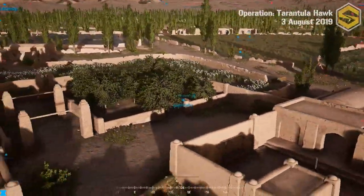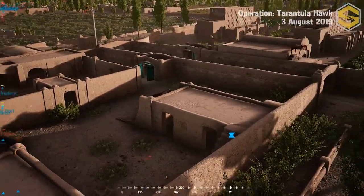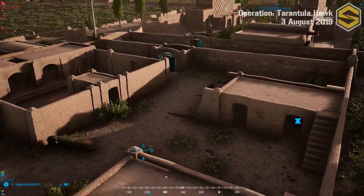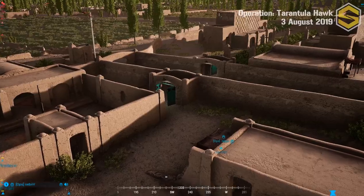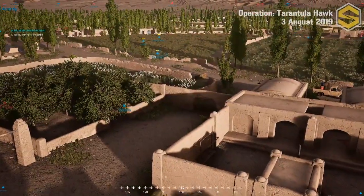I'll watch radio. Actually, can you watch our west? That's kind of the same direction. Oh, alright. I mean, I can't really see west too well, but I can see the radio room. I can watch west if you can watch east. What, is there an entrance on the southeast side of the comp? Yes.